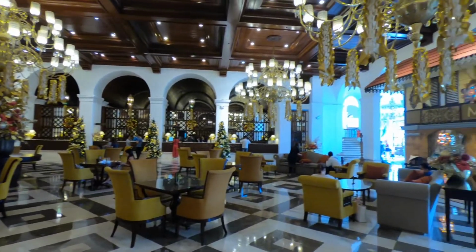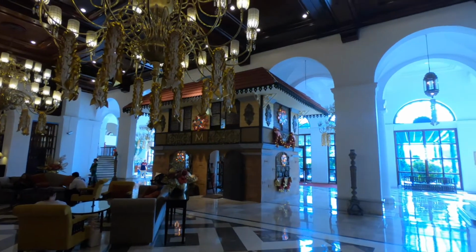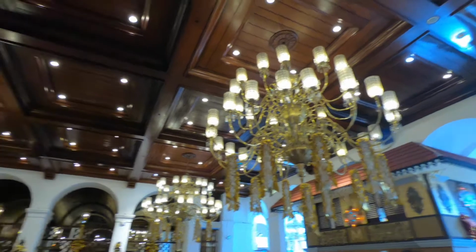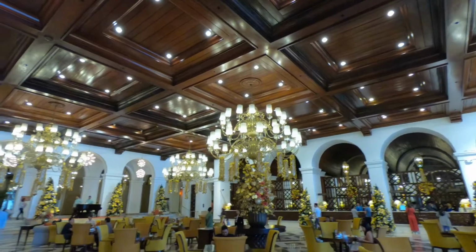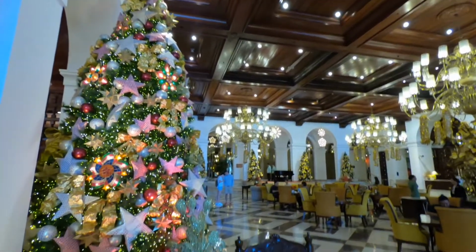We're right across the street from Rizal Park, guys. Look at the size of that chandelier. Jeez. Reminds me of some of the hotels in Disneyland, back in Southern California. Just beautiful.